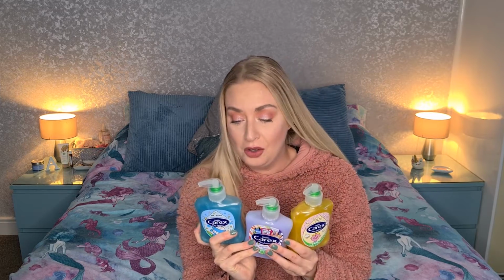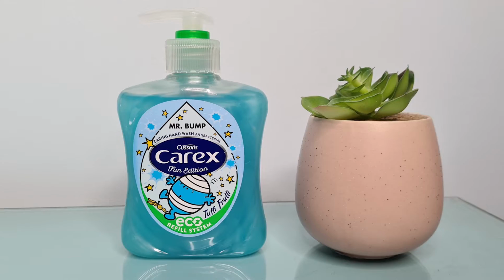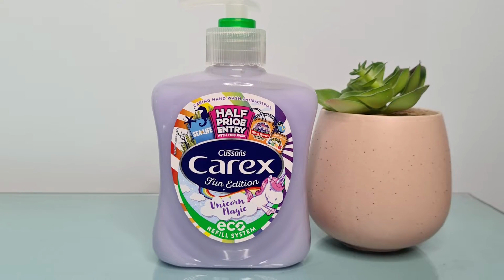So firstly then, I'm going to show you these three, which are Carex ones, and they're all a little bit different. I like the Dove one that's shea butter and vanilla, it smells gorgeous, but they didn't have any of that. So I got 3 bottles of these, which are Carex. Carex is a good brand. They were £1 each, and they all have various crazy smells. Two of them are Mr. Men ones. This one smells tutti frutti. I've got one that smells like sherbet lemon. And then I got this one, which is a unicorn magic one.